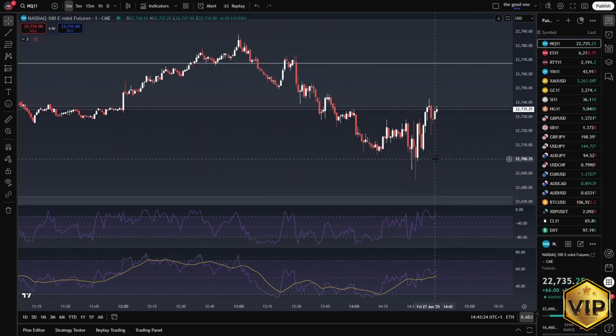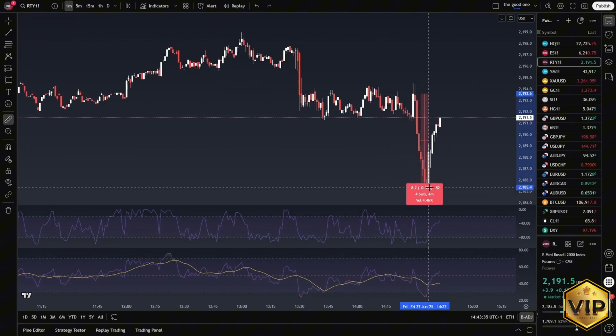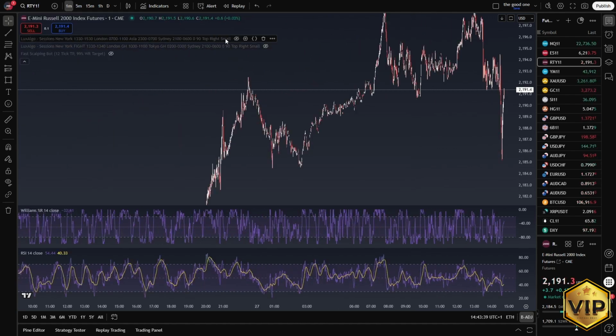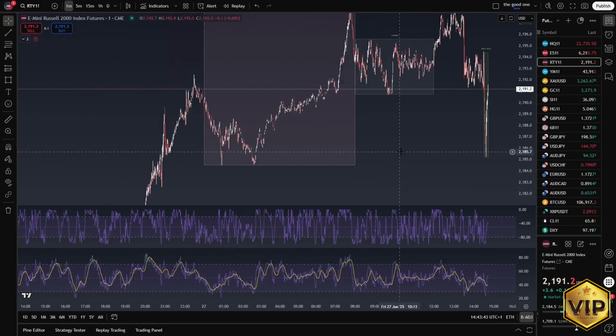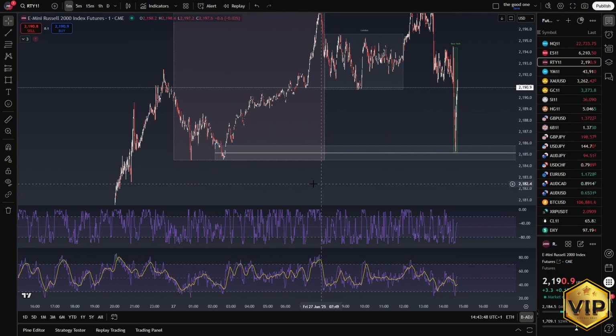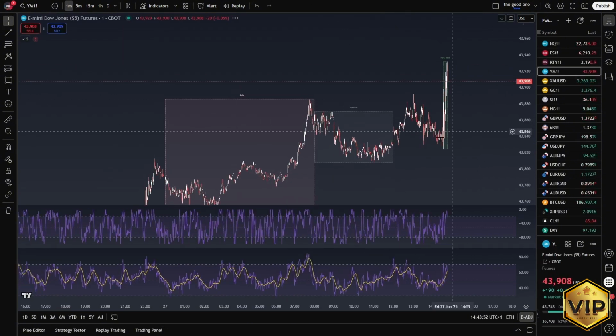NQ, not really doing too much. ES as well. Russell sold off a lot and has been bought back up. Russell actually kind of tapped into that zone that we originally marked out on NQ. And then US 30's pushed up.